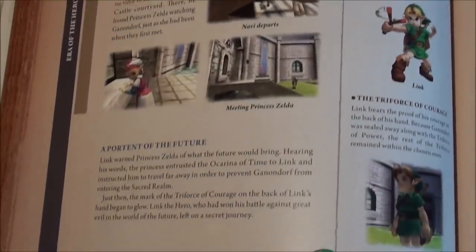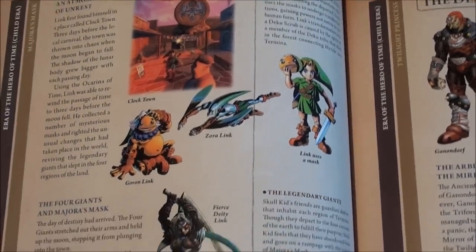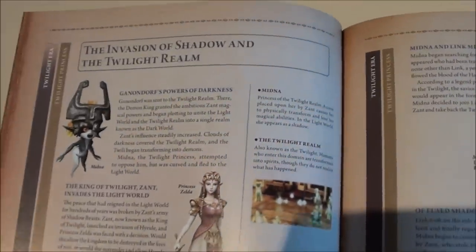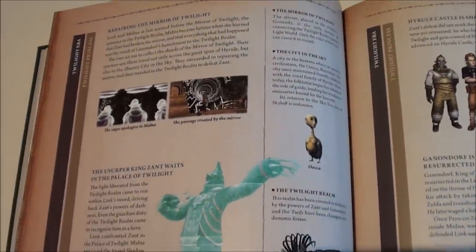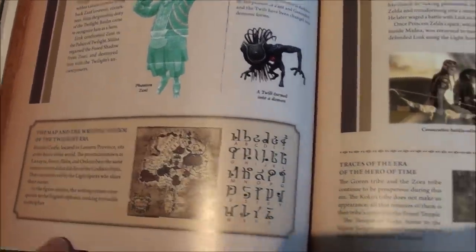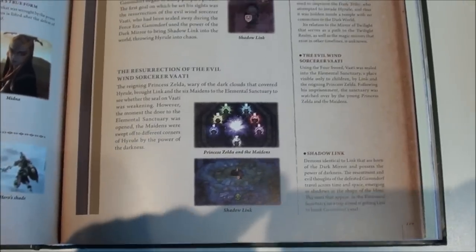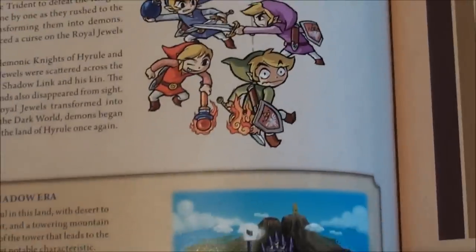The Twilight Realm. A lot of artwork, a lot of text, so the timeline has received a lot of information, a lot of extra text. As a Zelda fan, all of this is of course a must read. This is Twilight Princess, released on Wii and GameCube, originally made for GameCube, then ported to Wii. Four Swords.